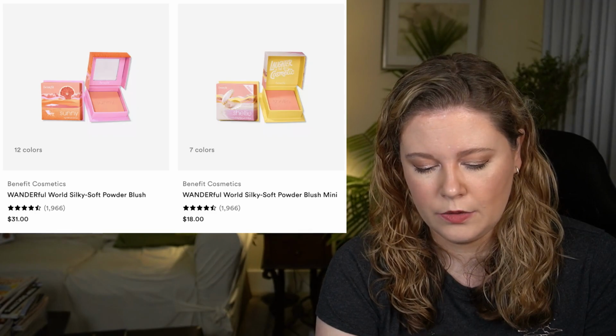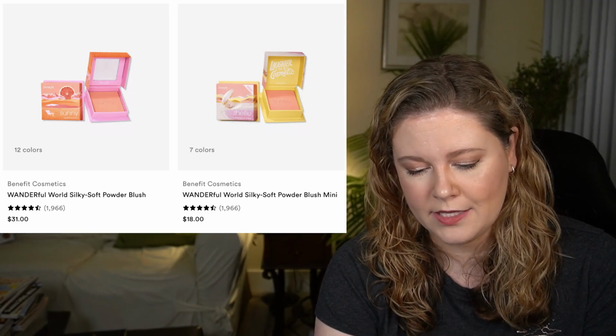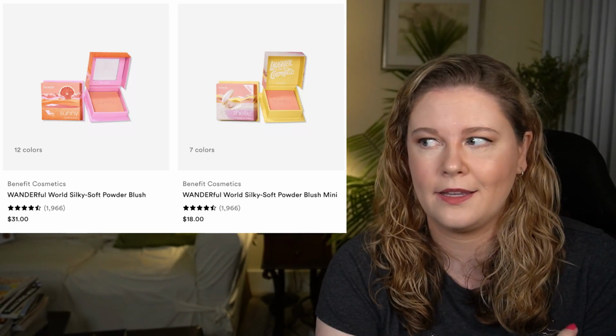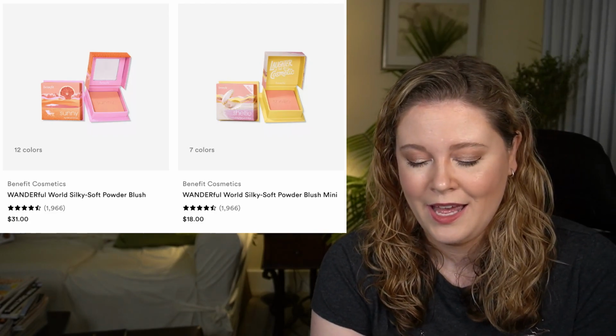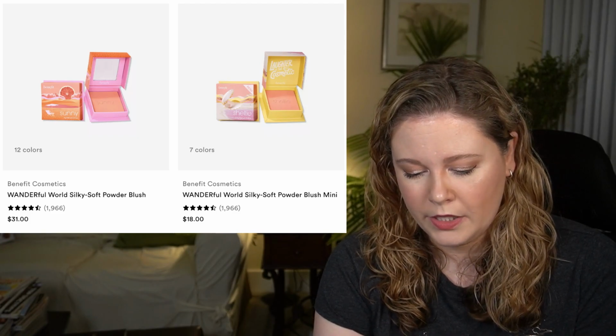That may be worth looking into or keeping in the back of your mind. Yeah, I guess this would be even more storage friendly. And honestly, how many of us really use up most of our blushes? So yeah, definitely have that bookmarked.